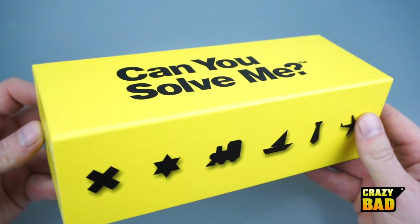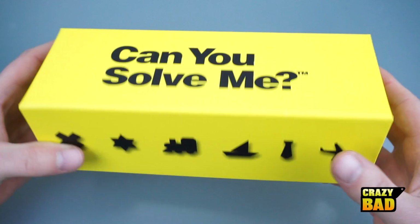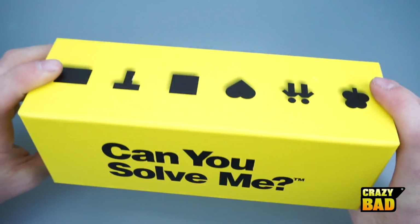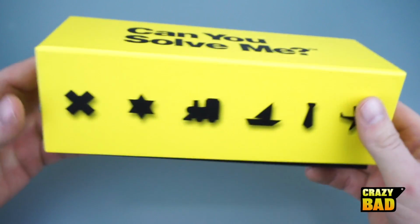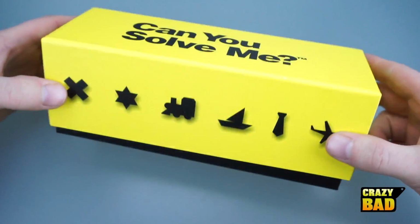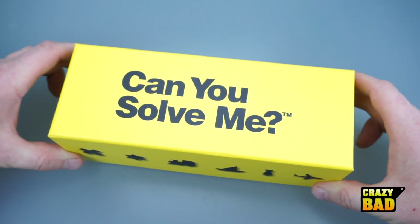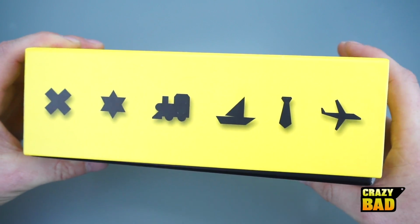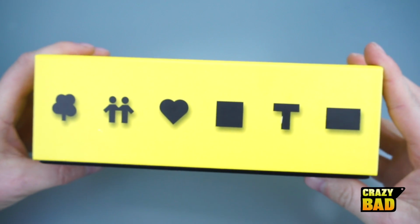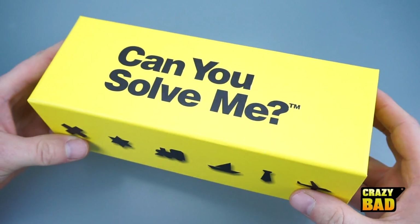Now the first thing I noticed when I unboxed this was the box itself. This is awesome. It's very well done. This looks like something professional that you would see in a toy store or any kind of puzzle store. The top comes off very easily, and it just looks great. On this side are 6 of the puzzles, and on this side is the other 6. So there are 12 puzzles in here.